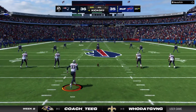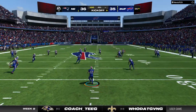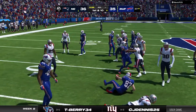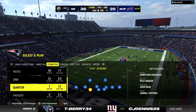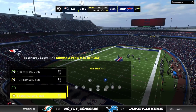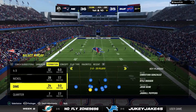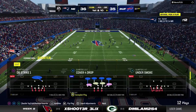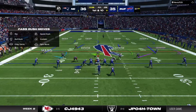So after surrendering the punt return for a score, let's see what they can do in turn on this kickoff. And they're going to wind up with pretty good starting field position as they get it up past the 35. They'll come up 1st and 10 here.